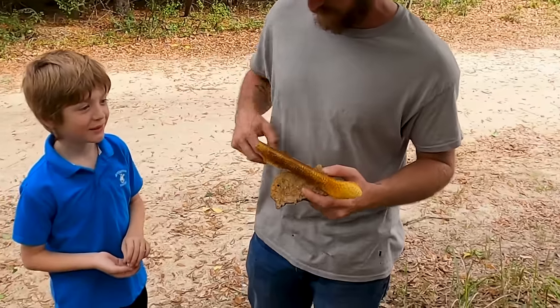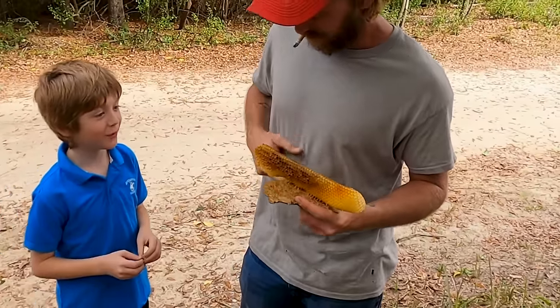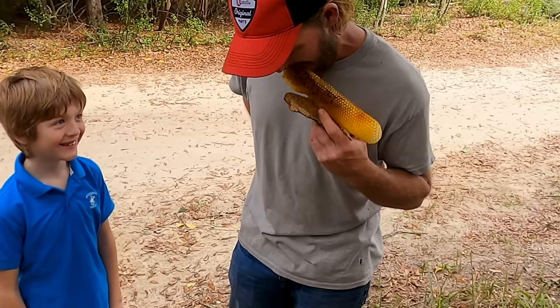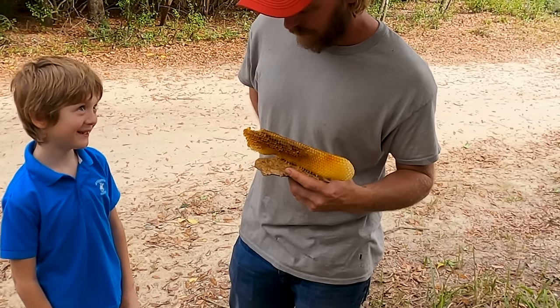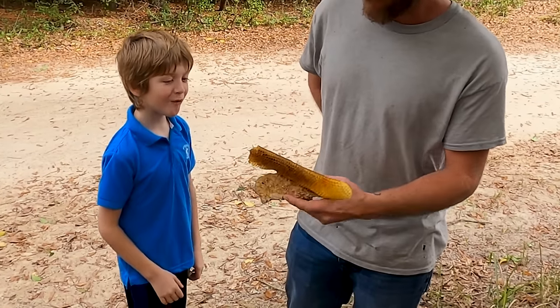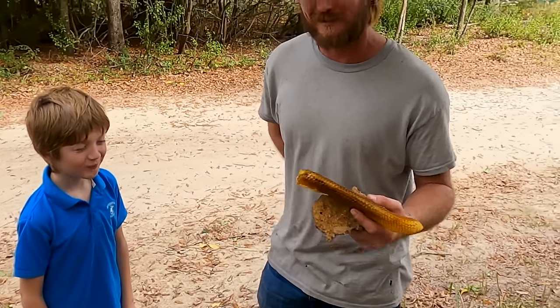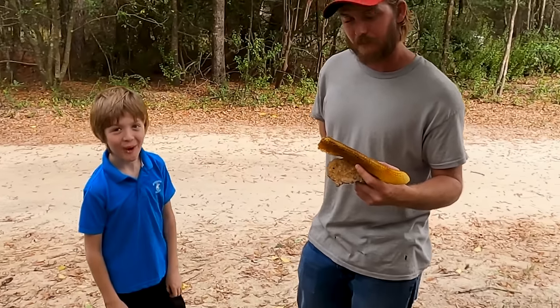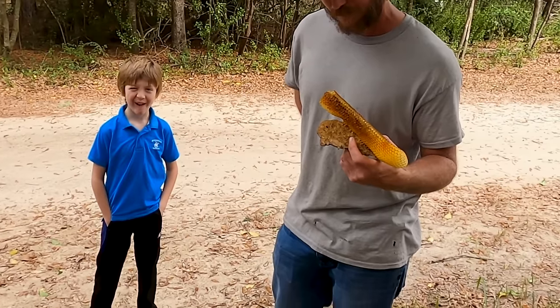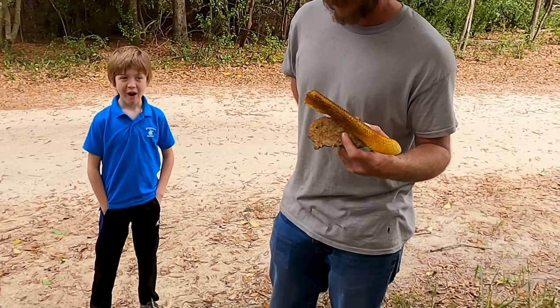Pick a piece off or bite a hunk out of it? Thick? Yeah. You just chew it till you got all the flavor out of it and then you spit the wax out. Yeah, that's crazy.